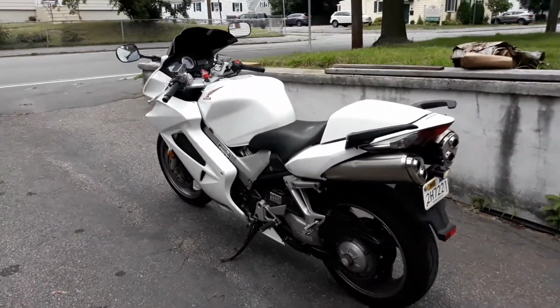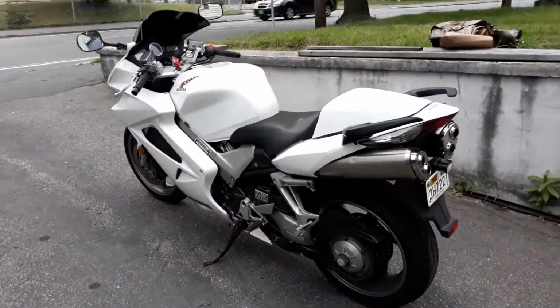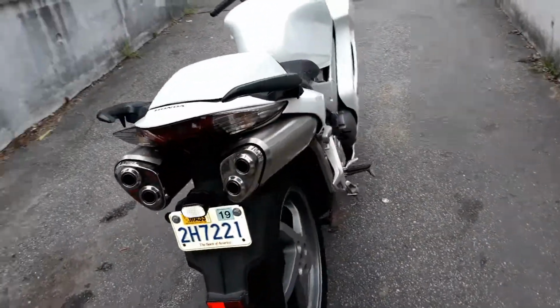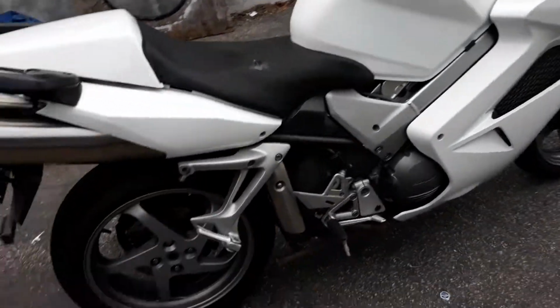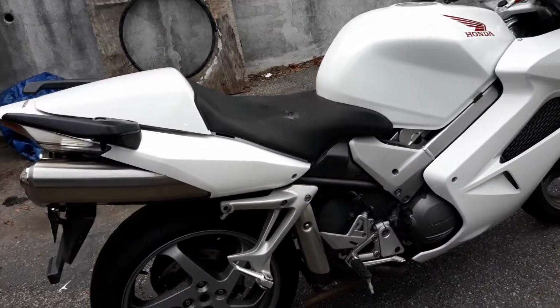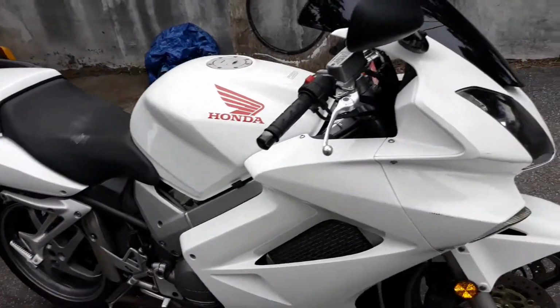So this is an 800, but this is really the only big bike I've ever ridden. I kind of just shot from the hip and bought it because it looks so nasty and I love Honda anyway. It's totally stock. It might still have all the PAIR system and stuff that I should take out. But definitely rips. A lot of power. Good shifting.